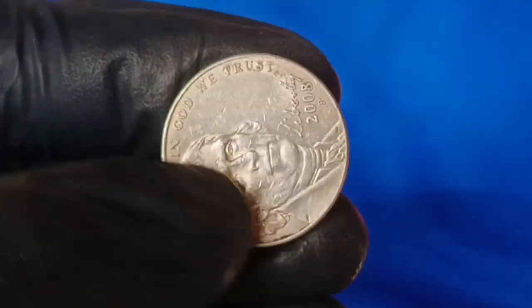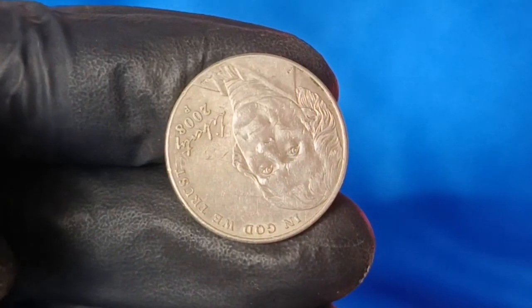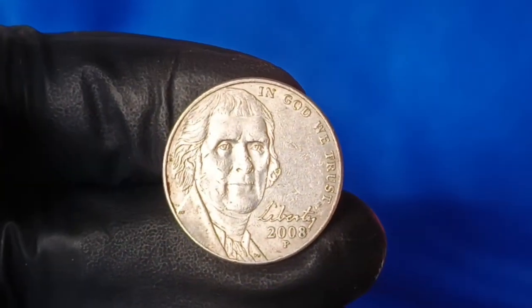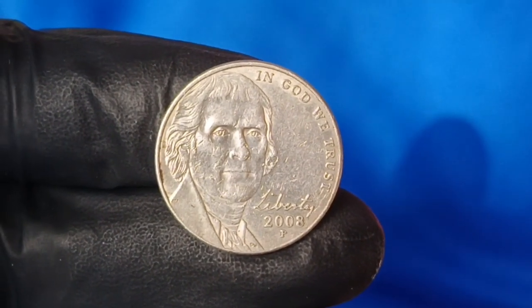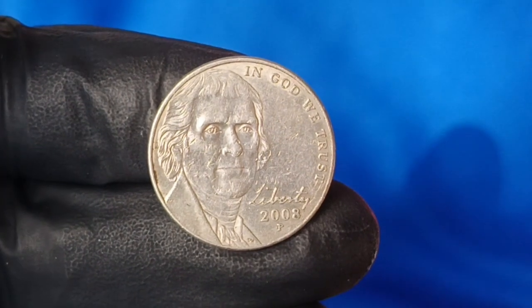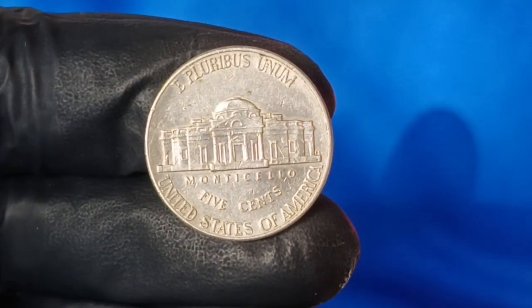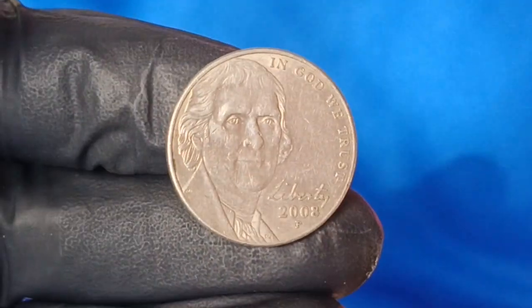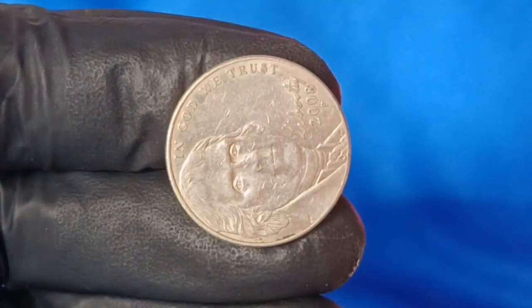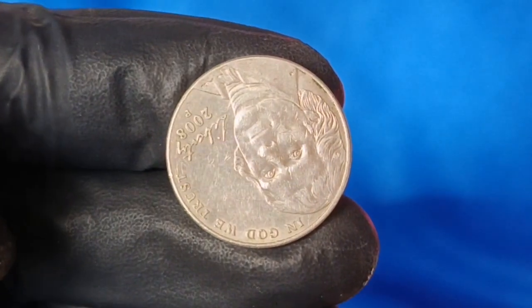And let's not forget the rare full step designation for the Monticello building on the reverse, where the steps are fully struck and visible without any weakness or flattening, a sign of exceptional strike quality that is incredibly rare for the 2008 P issue and significantly increases the coin's value when certified by top grading companies like PCGS or NGC. In fact, a coin with full steps combined with a high grade like MS68 or MS69 and an additional mint error can cause bidding wars among collectors that can push the value to unimaginable heights.